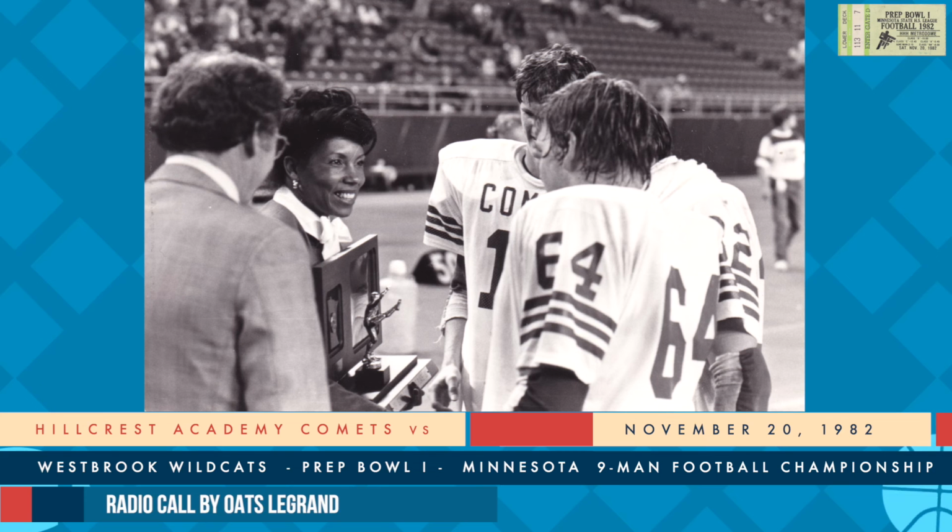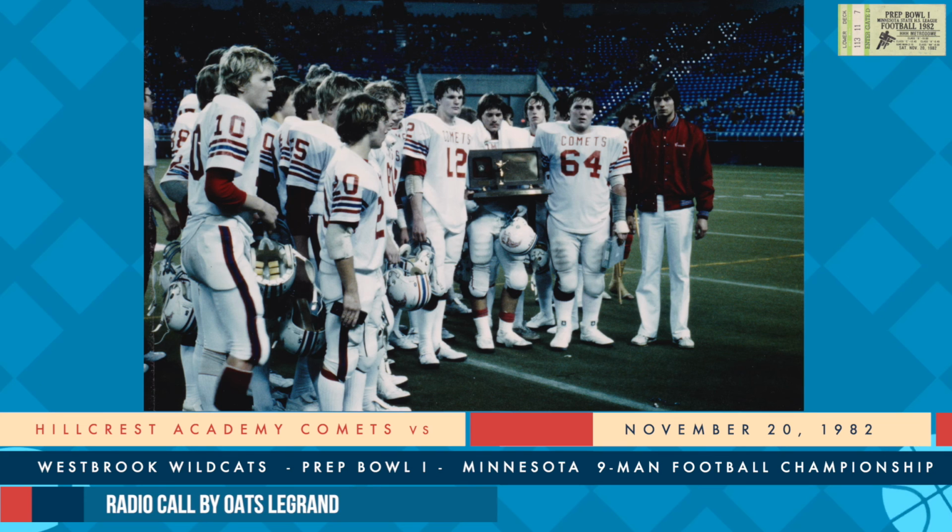The snap is good. The kick, he gets a high boomer away. Groen will watch it, and it takes a Westbrook bounce, comes back out to the 10-yard line. It looked for sure like that was going in the end zone.